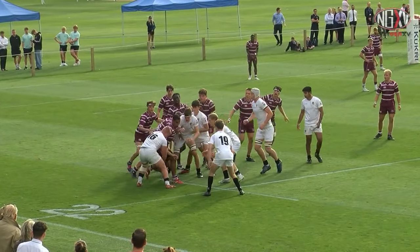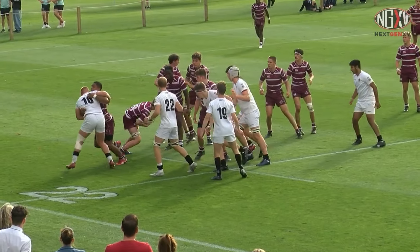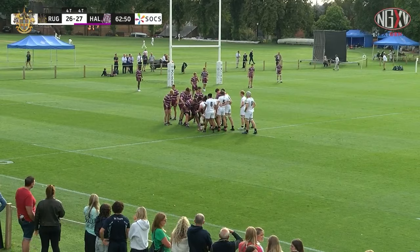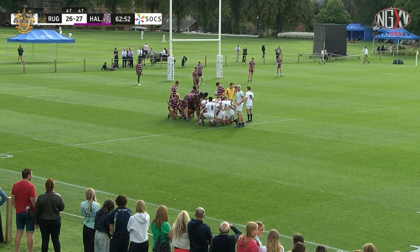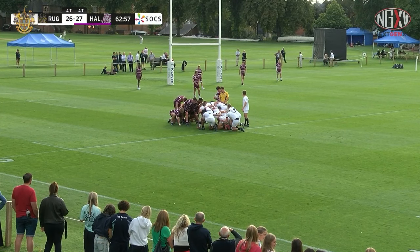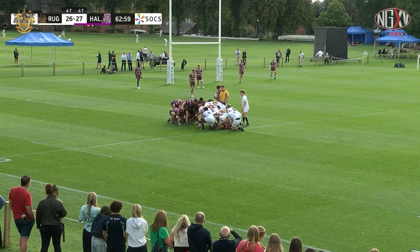Not to go on about the weather, but as I look around the supporters around this commentary position, we've got ice creams on the go. That should tell you about the sort of day we're experiencing. In fact, I can see an ice cream van parked.